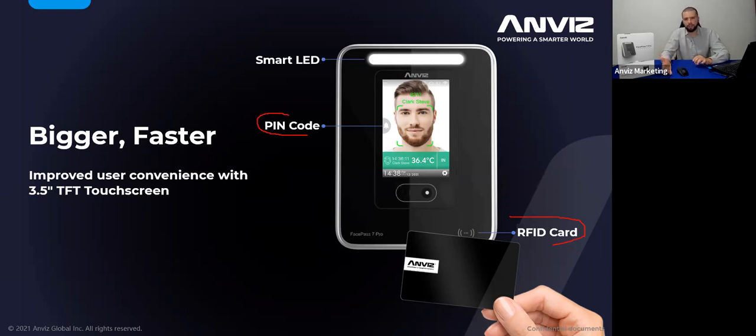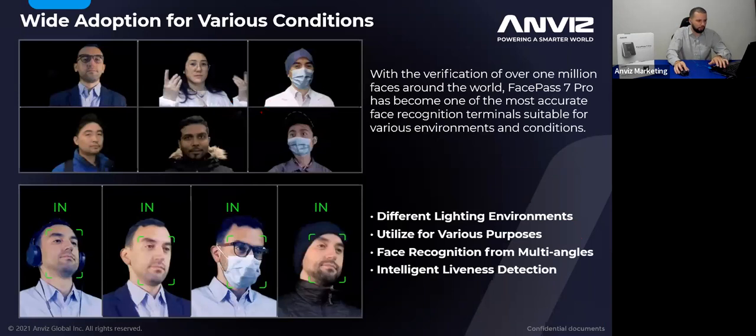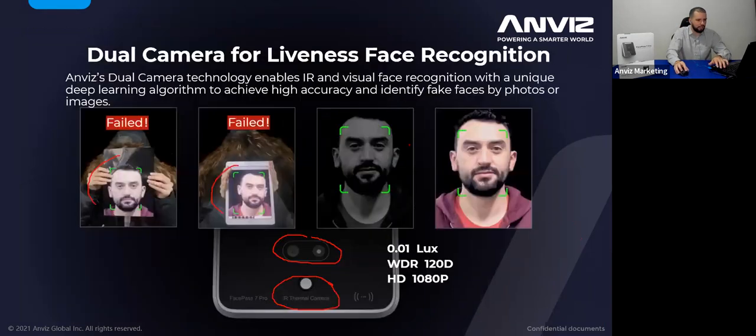You can combine all three if you want. So we have all the options for you to choose between those three technologies. You can see a smart LED on the top of the screen that allows you to install the device in very dark ambient environments. With the smart LED, the device can set a light to get the recognition correctly. I guess we have seen that on the previous slide with an example.